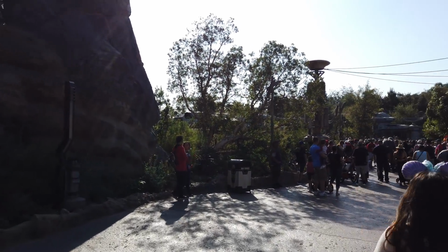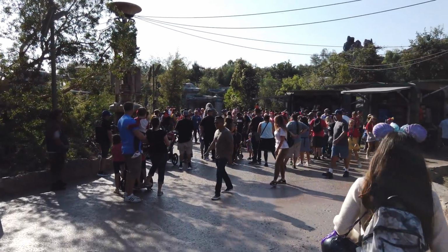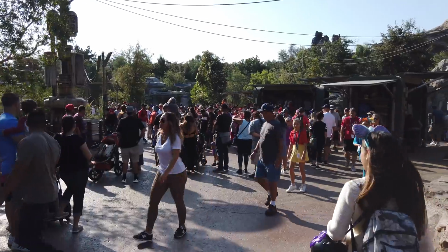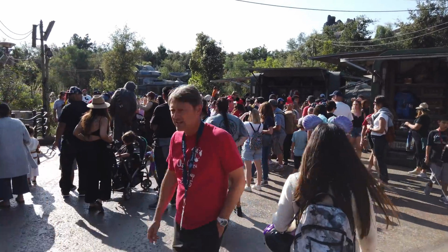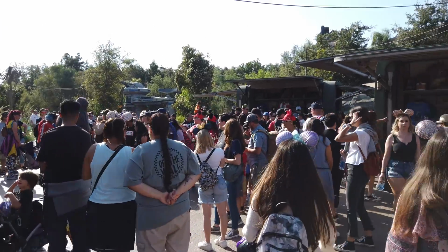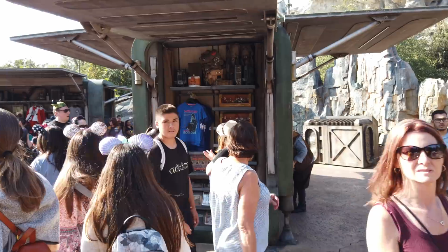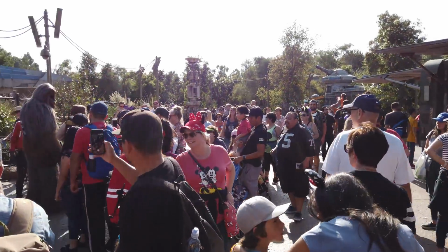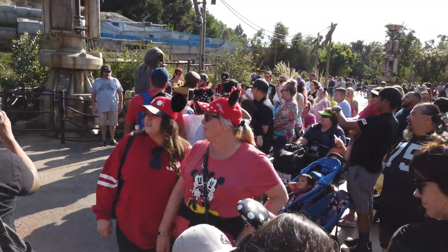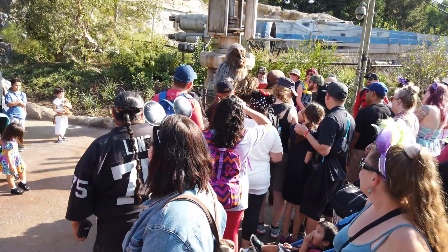All right, so this part of Galaxy's Edge is controlled by the Rebellion. I mentioned that there were kind of 2 orders in Galaxy's Edge. There's the First Order and there's the Rebellion. So we've got some shipping containers back here that are selling Rebellion merchandise. But we've also got this crowd here. This crowd is here because Chewbacca's here. Look at Chewbacca.